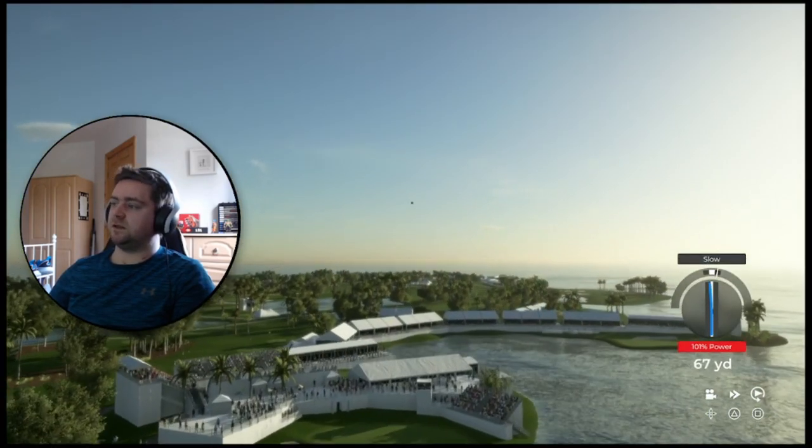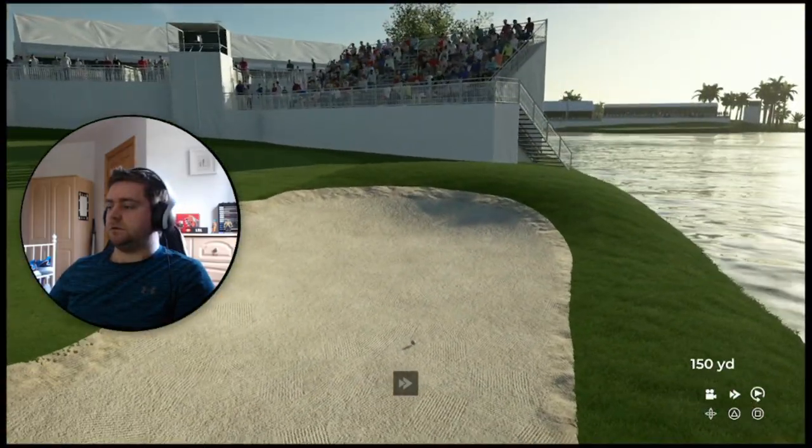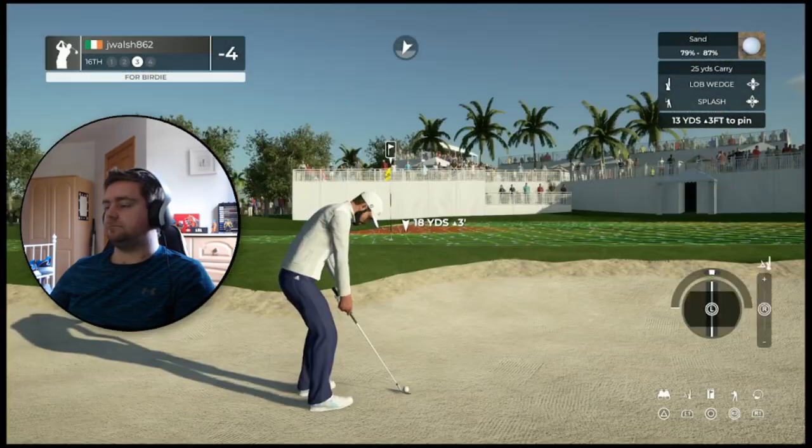Oh, I've got to slow that time. That's going to be another bunker. A little too much to the right. Another bunker. Oh, better luck this next time. This time we will have a flatter lie, is the only thing. This is your third shot.